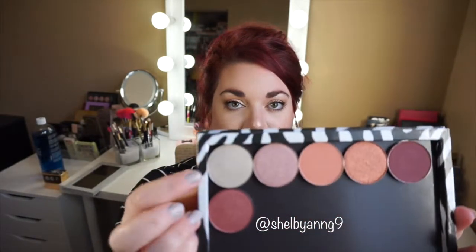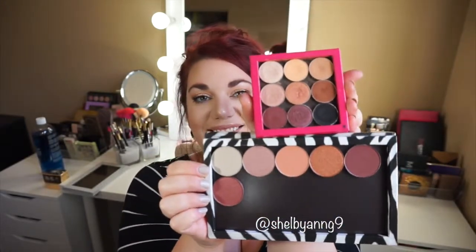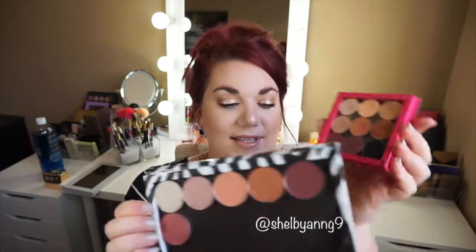This shadow here is extremely similar to this shadow here. Let me just, yeah. I have a type, obviously. But $3 a piece, I mean, I really don't know why I didn't get 12.